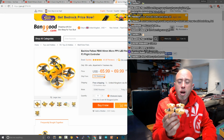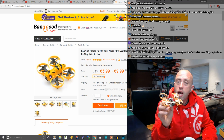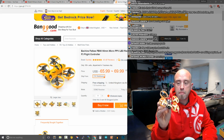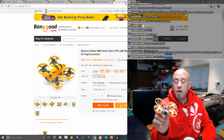That was probably the only real big negative which I could say for this one, but it was only a one-time task, which was the binding procedure was a bit of a pain in the arse. But once it's bound, and it flies pretty damn well, to be honest. It's a fun little quad.